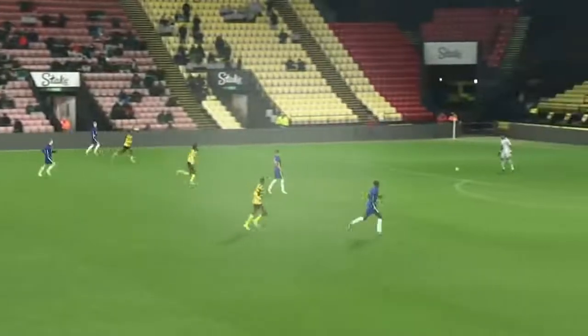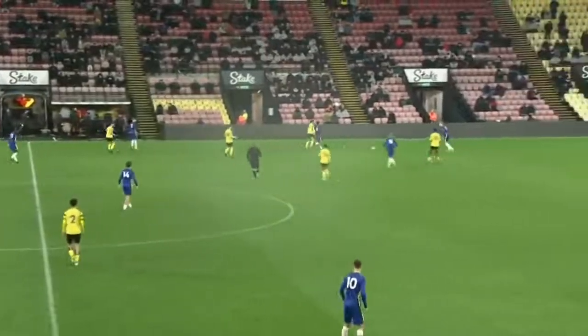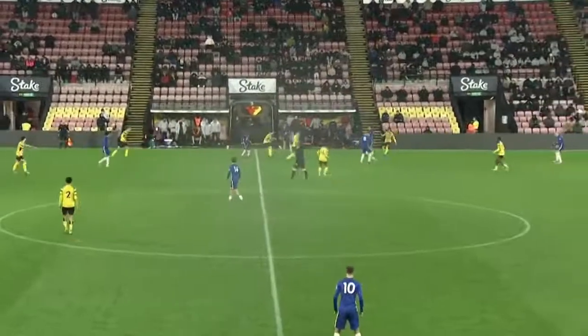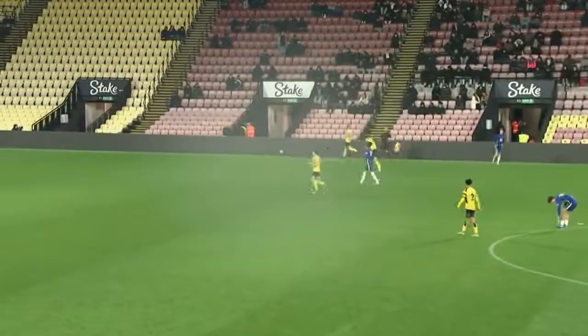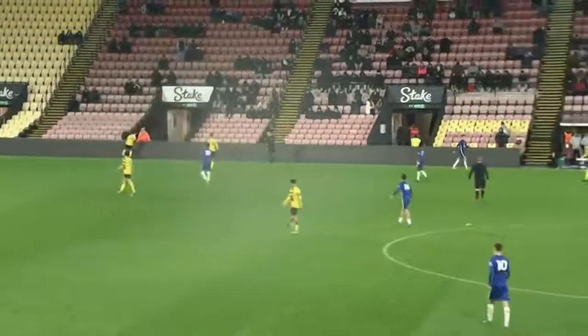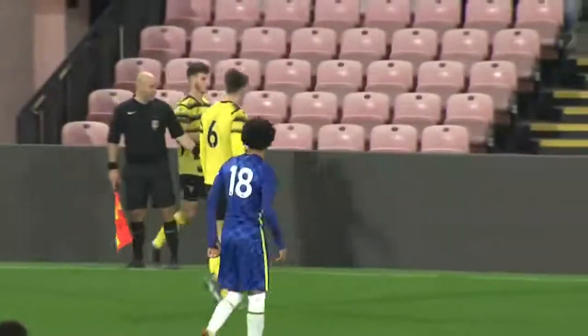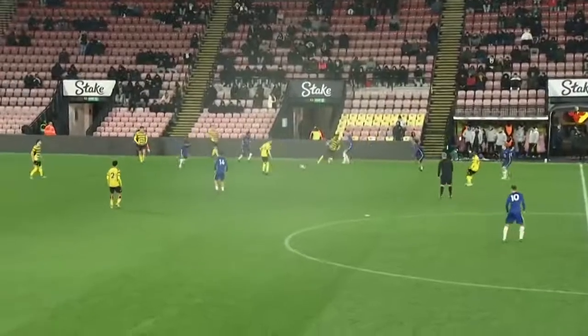Watford have not really posed a threat in extra time. Chelsea look fresher. Harvey Vale, wouldn't put it past him, completing his hat-trick. His physicality tonight is standing out for me. He's obviously a very talented footballer, but he's got the power, the stamina, the pace to go with it. He looks like he's a few years ahead of the majority of these guys. That's why he's really impressed everyone when he's gone over to the first team pitch.